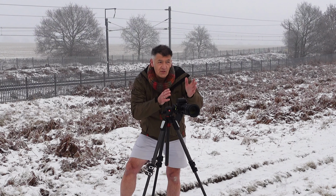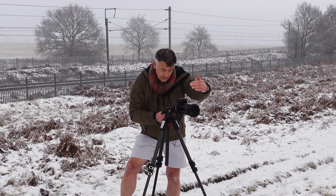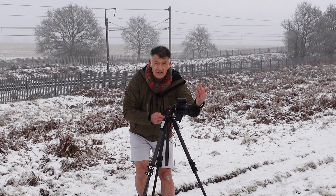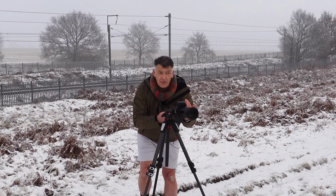So as I say, we've got this silver birch tree, we've got the pond in the foreground, the frozen pond in the foreground with a few of the reeds. There are some trees in the background which that mist provided the separation for from the last vlog that I did here, but I've gone for an aperture of f4 to really condense that depth of field.